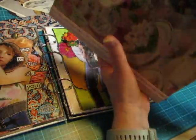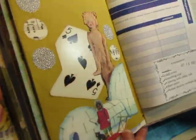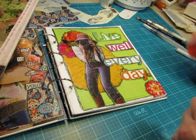And here's the other one we did today. That's fun. So I hope you were collaging with me. Let me know if you were, or doing another craft.